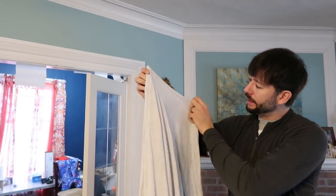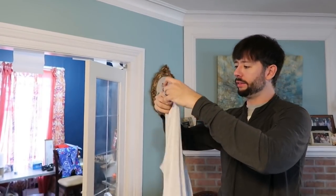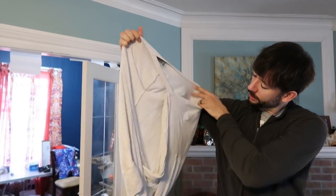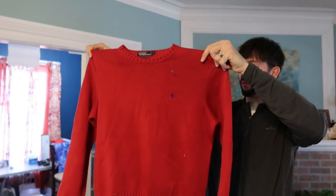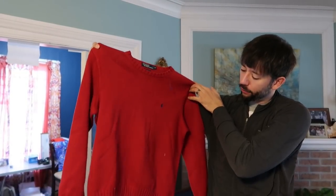Wanda did snag this. I want to say it's Madewell. It's Athleta. Athleta women's clothing. It'll sell well. This polo is an extra large, just a simple women's blocky type polo. Again, about 35, 40 shipped for it.